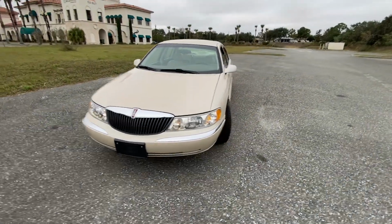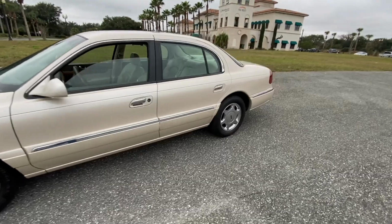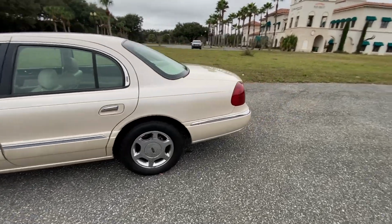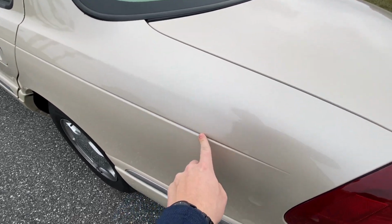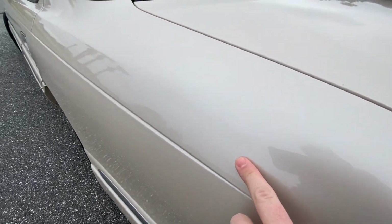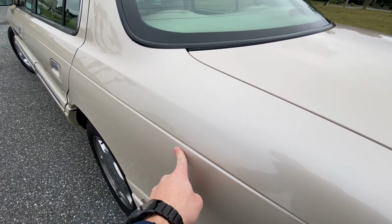All right, so this is the exterior right here. This is really my first time seeing it, so overall, really good shape. I'm a little disappointed on a few things, though. There's been a few little repaint touch-ups, which you can see right there almost.